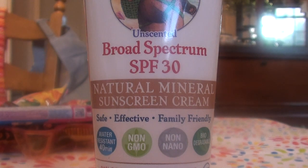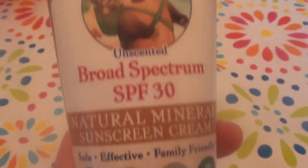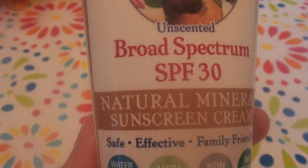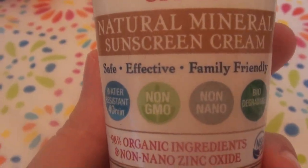Okay, so this is the Badger Active Unscented, which I love. It's unscented. I love it. This is the Broad Spectrum SPF 30 Natural Mineral Sunblock Cream. Let's get a close look so we can all read along together. So I already told you what it is. This is the Unscented Broad Spectrum SPF 30 Natural Mineral Sunblock Cream.